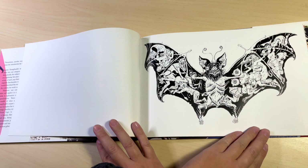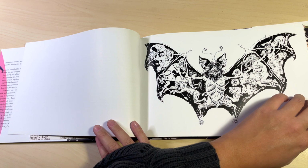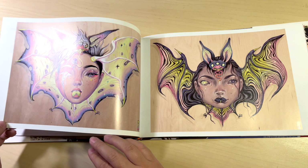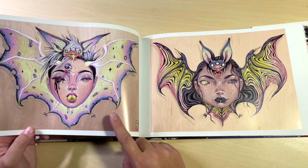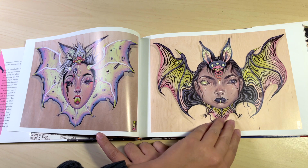Yeah, so lots of bats and people doing stuff. These are really cool. These were, I believe, gouache painted on wood. And I think they're of their friends. So this is Nomichi. I'm not sure who this one was.